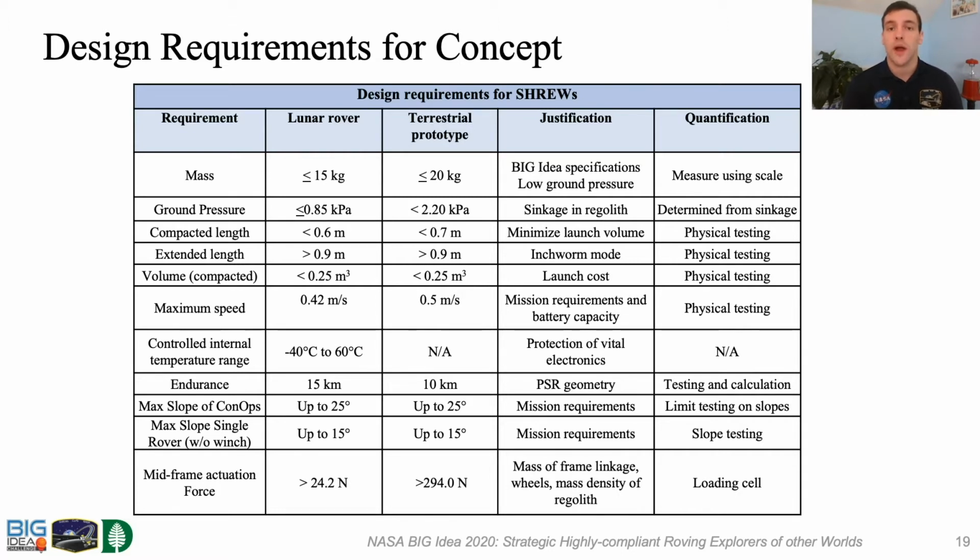Additionally, we target low ground pressure to minimize sinkage in soft terrain. Naturally, limiting the mass of both the lunar and the terrestrial shrew is crucial. The length and volume of the compacted shrew must also be minimized to save space. Sensitive electronic components must be protected and maintained in a stable temperature range.